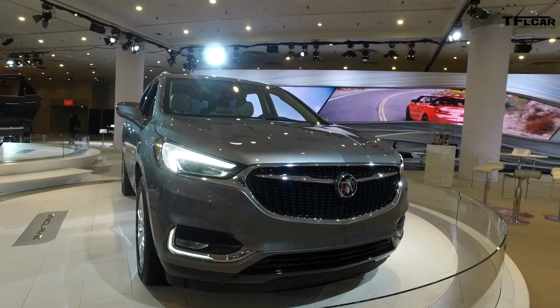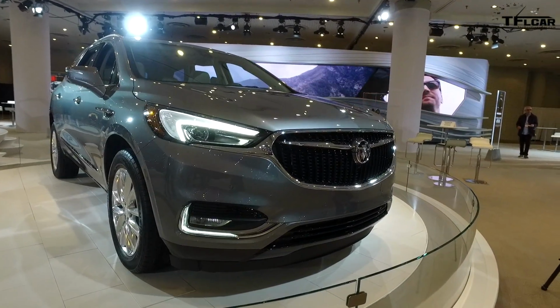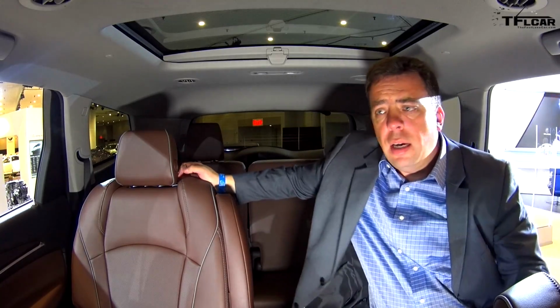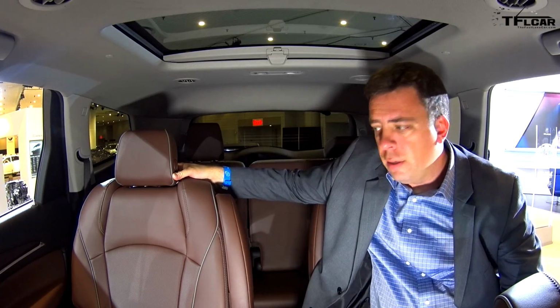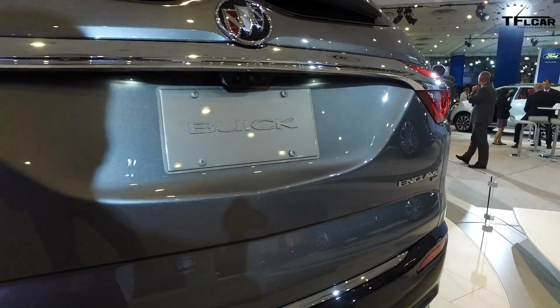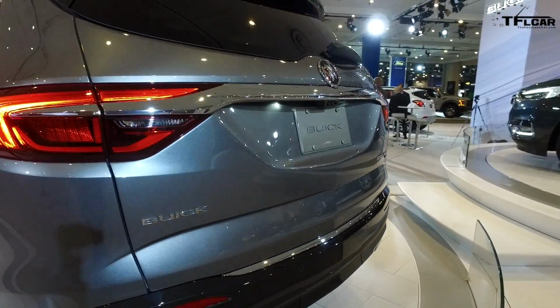We were able to shave about 350 pounds out of this vehicle, and again, it's even larger than it was before. But I want to make a point very clear: lightweighting was not an initiative on this particular product. So the Avenir model comes equipped with these captain chairs. Of course, you can also get a bench seat in here. But this leather, look at this. I don't know if you can see that, but this leather is really high quality in this Avenir model.